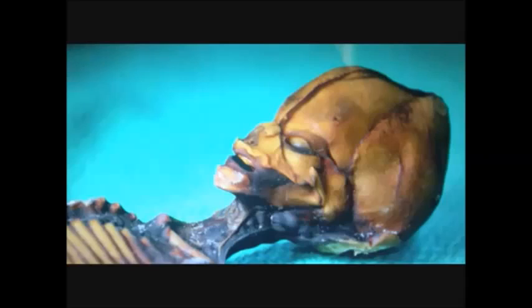Here it is right here, folks. If you ever wanted to know what an alien creature looks like, if you want to know what an extraterrestrial looks like, you're looking at it right now. This is what I truly believe is an extraterrestrial creature. The DNA evidence proves that this is not a human. It's not connected to anything here on Earth. So again, that means it comes from somewhere else, which makes this an extraterrestrial being.